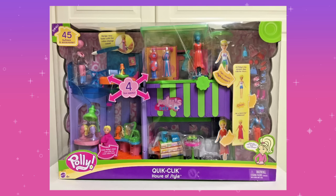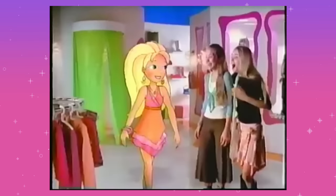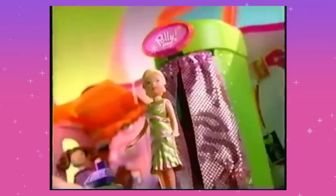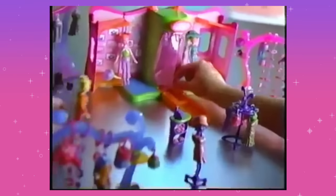In 2004, Mattel introduced the Quick Click line, and I very much remember hating these on sight. Rather than stretchy, rubbery clothes, these were hard plastic clothes that clicked together via tiny magnets. One of the reasons I really disliked these was because the Quick Click clothes couldn't fit regular Pollys and vice versa. The Quick Click dolls also had extremely limited posability due to their hard plastic clothes.